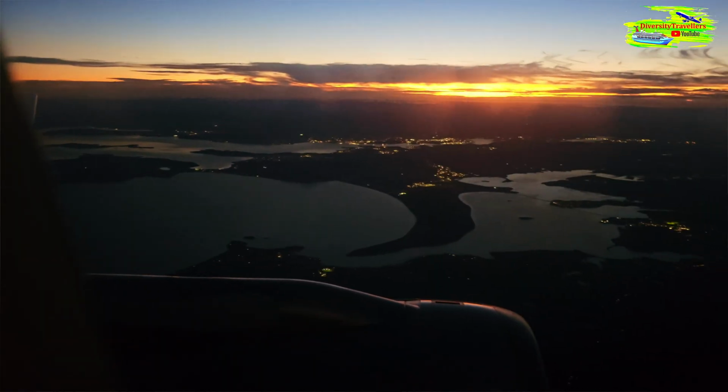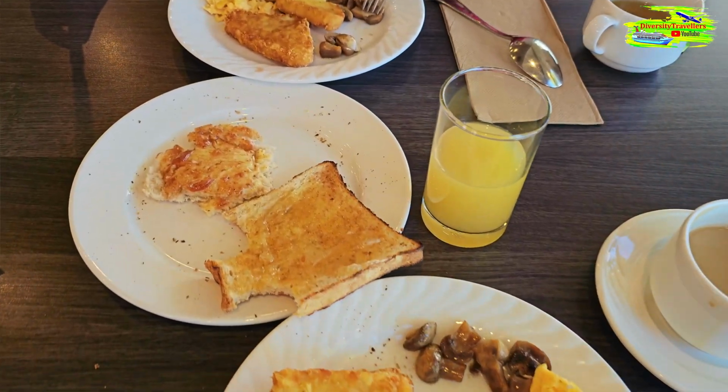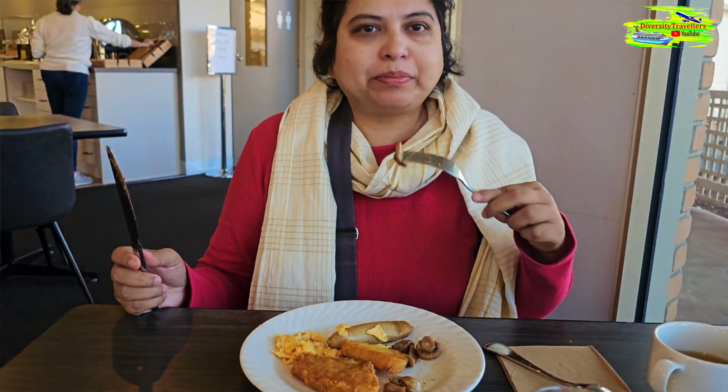Last night we stayed at Best Western Motel near Tullamarine Airport, and this morning we had full British breakfast before we catch our flight with Malaysia Airlines flying to Kuala Lumpur.